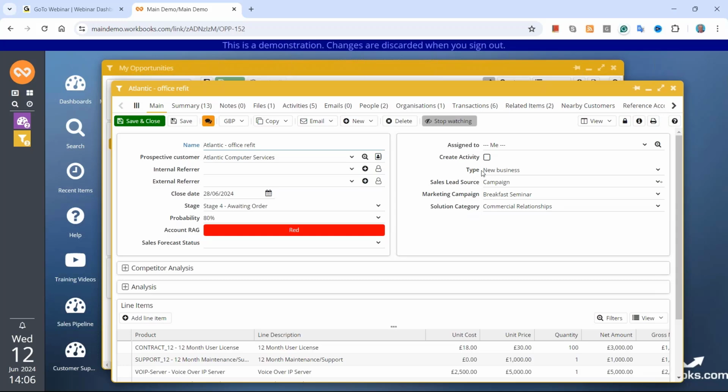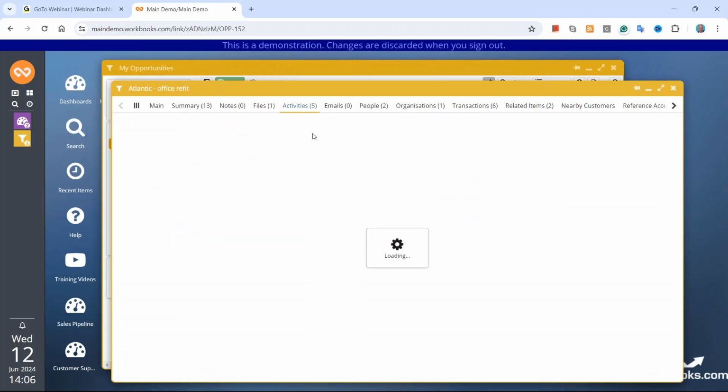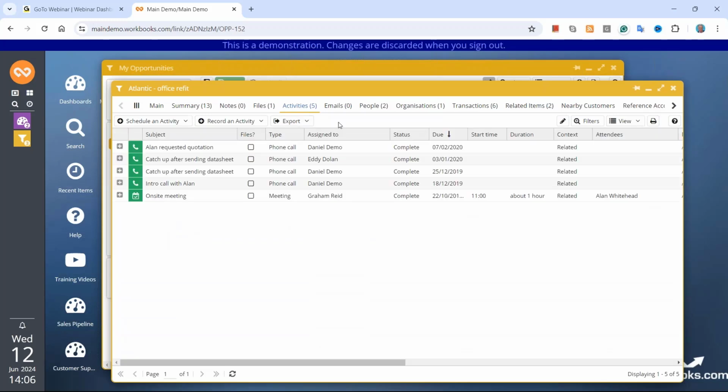And this appears in, I guess, two main areas against an opportunity record. So I've drilled into an example opportunity here, very flexible record layout. And of course, we've got those tabs running across the top, but we've got activities. Show me all of the interactions. So hopefully you're diligent in recording, scheduling future activities that relate to this particular opportunity.